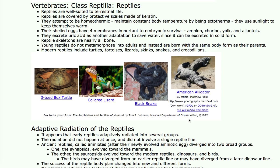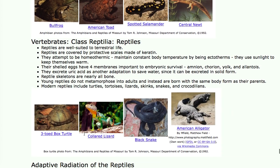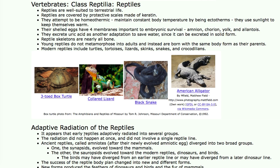The reptiles are better suited to land. Their bodies are covered by scales made of keratin. So unlike the amphibians, which survive on land because they tolerate water loss, reptiles survive on land because they resist water loss. Their scales keep the water in. Reptiles, unlike the amphibians, like to be warm. Amphibians like to be cold. Reptiles, though, use sunlight to make themselves warm. They don't have a way of generally making internal body heat.